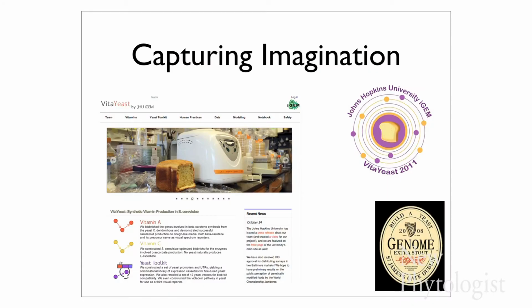Here's our iGEM team's project this past year: making bread with vitamin A synthesis. The bread and the lab smell like carrots. I didn't realize that the vitamin A synthesis pathway intermediates have a carrot-like smell, but they do. So, nice orange bread. It's going through IRB approval now to figure out whether people can eat it. Although I think some of the people might have eaten it already, without telling our ethics officers, but they weren't allowed to. And here's obviously the bread maker. Right, I'll skip that.